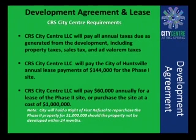CityCentre for the Phase 2 site has two options. They can pay the city a $60,000 annual lease for the 2.6-acre aquatic center property, or they can purchase it outright for $1 million. And the way we come up with a $1 million price is amortization of the lease.